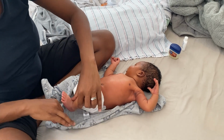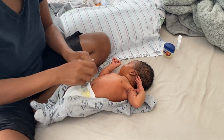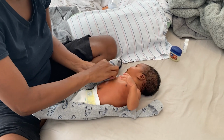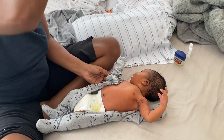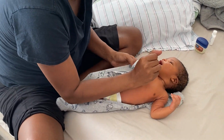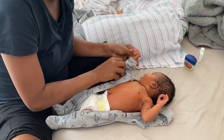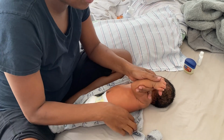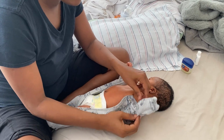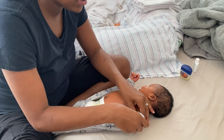It's so hot in here, y'all, because I turned the air and my fan off because I don't want him to be cold. The ceiling fan, show the ceiling fan. Okay, so I have a ceiling fan and I have it on low and I keep it going at all times when we're in here, except for when he's taking a bath. I heard it helps really good with SIDS and stuff like that. I always have it going anyways, but yeah, always keep it going at all times.